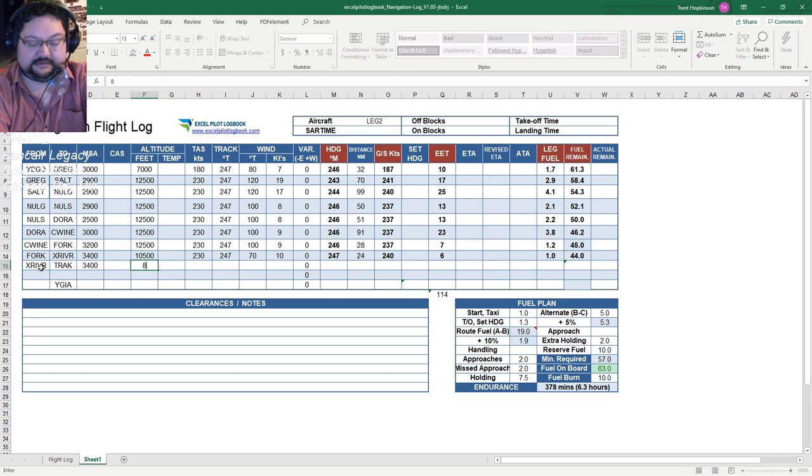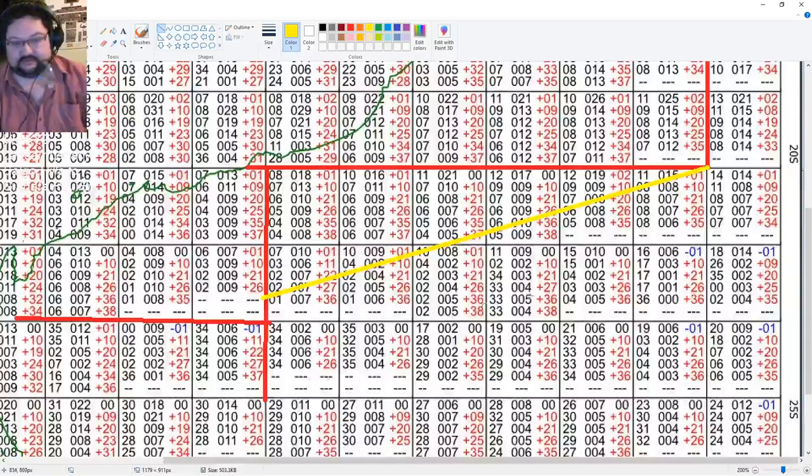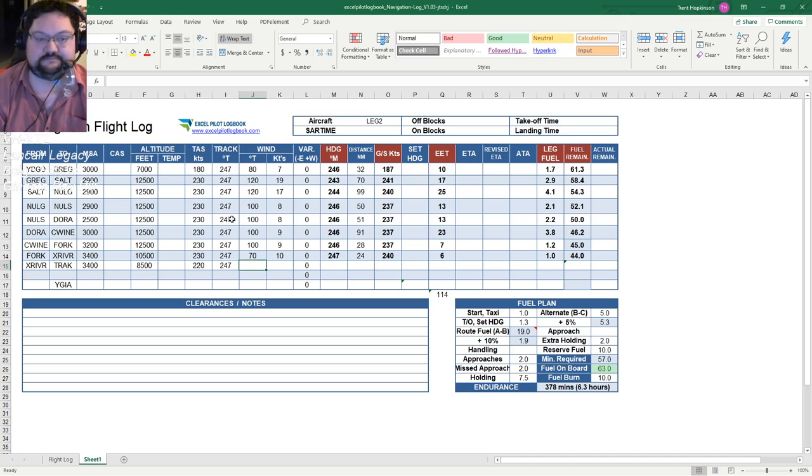That's going to be something more like 8,500. Say 220. Still 247. We'll be descending by now, so it'll be in the 7,000 section, which is 1, 2, 3 down. 1, 2, 3, so 0, 2, 0 at 7. And that distance is 19. Don't even need that one.